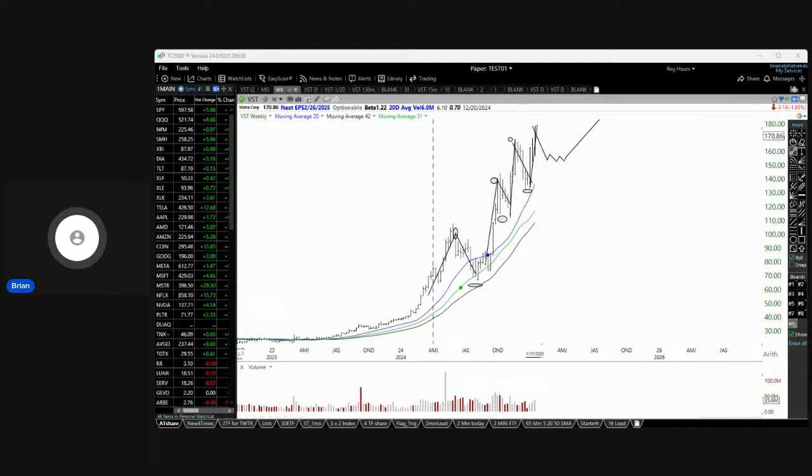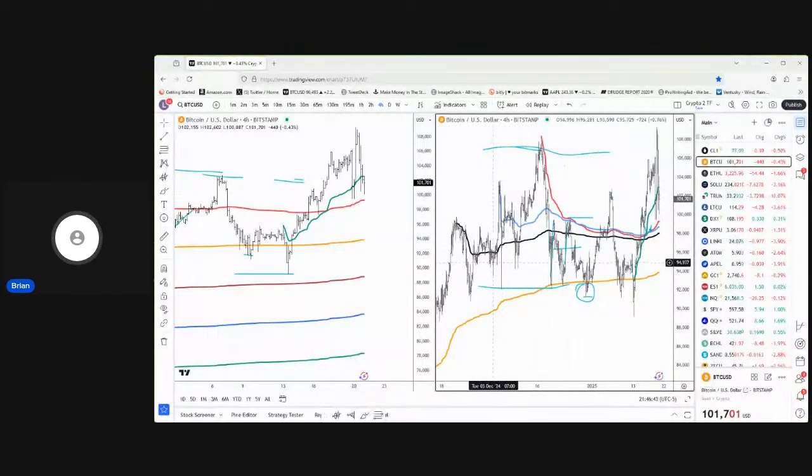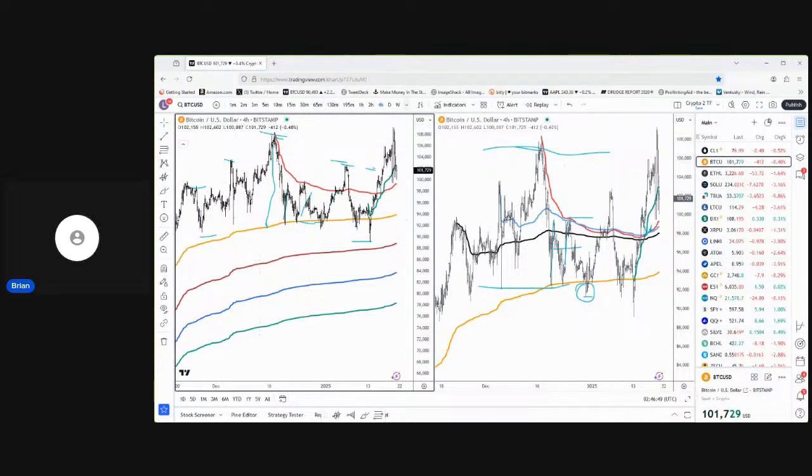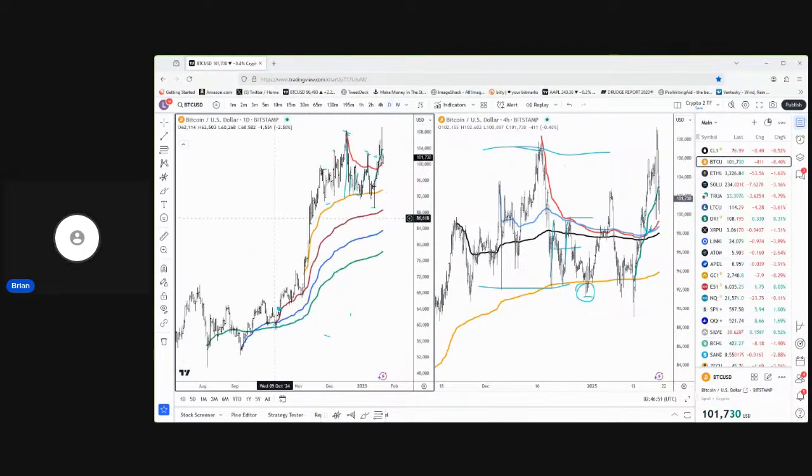Let me see if I can stop the share and then present, share screen. Let's get this on here. So hopefully you're seeing the TradingView. And on here on the left is the daily. Here's the daily chart of Bitcoin.